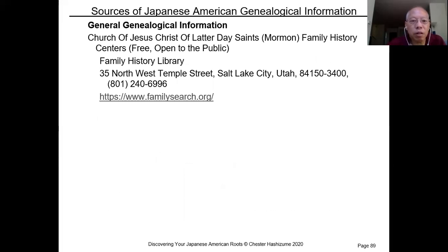And then again, I mentioned the Mormon Family History Centers, or the Church of Jesus Christ of Latter-day Saints. They have a library, which probably is not open, but it is generally available to the public. The main one is in Salt Lake City, but they have various centers around the world, actually. And I spoke about the one in Tokyo.